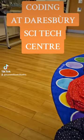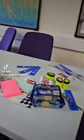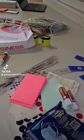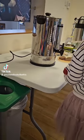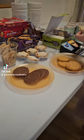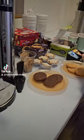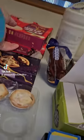Today we headed to Daresbury Sci-Tech Industrial Complex near Warrington for a coding experience. They had a lovely little craft table set up for any of the younger ones who got disinterested. They also had a refreshments table out, and this was all free and just included in the day for the parents. And if you look, they even had free from options as well, which is always a winner.